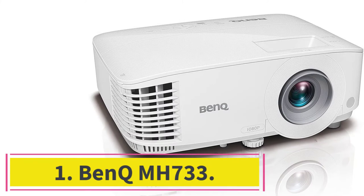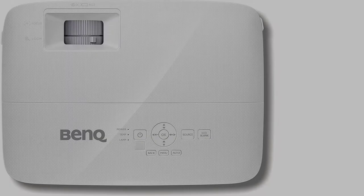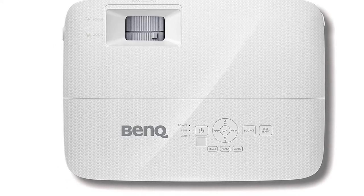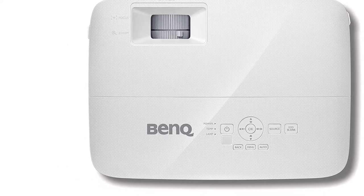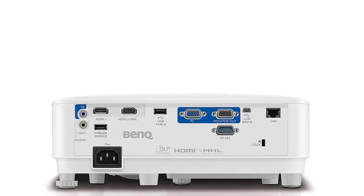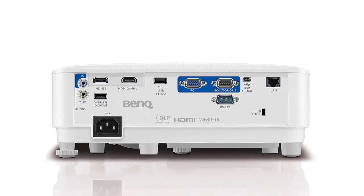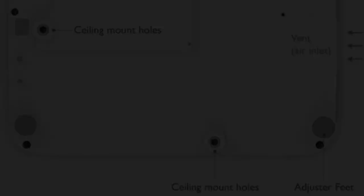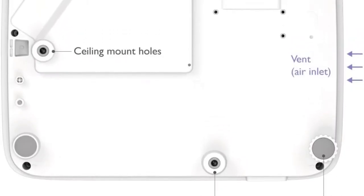Starting at number 1. BenQ MH733. Specifically, in terms of display quality, you will want to praise the 4000 lumens brightness, full HD standard resolution, 16,000:1 contrast ratio, and brilliant color algorithm of this model. All the above advantages promise to bring you a sharp, clear, and impressive visual experience in the price range.